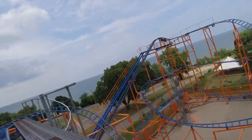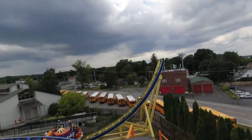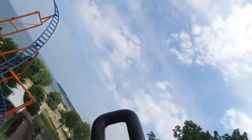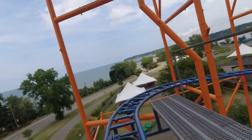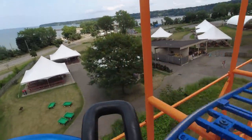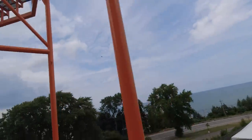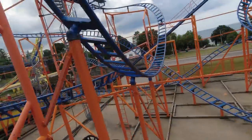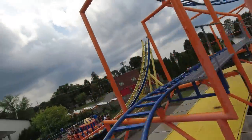No! Oh, I thought I was going over the edge! Oh, it's spinning! I'm gonna close my eyes! Oh! I don't even know what's happening! Oh my gosh! Why did I ride this? I hate it! Let me off! Oh my gosh!